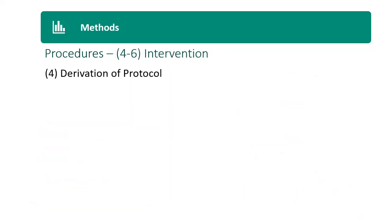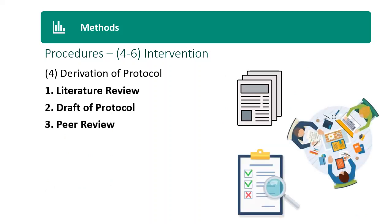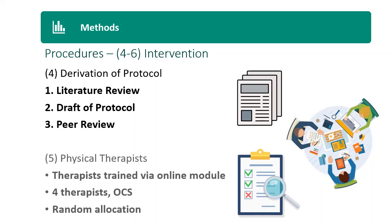Step number 4 will include the derivation of the protocol, which includes a literature review, a drafting of the protocol, and a peer review of the protocol by oncology certified physical therapists. Additionally, we'll need to train the therapists who are administering the treatment. This will include an online training module and a post quiz for the 4 therapists. This will include the benefits and the risks of the study design, the interventions involved, and how to administer them.